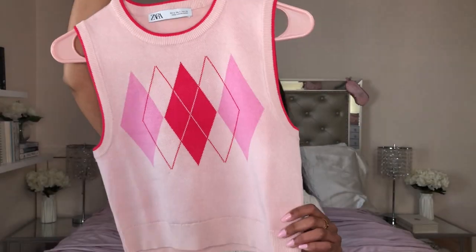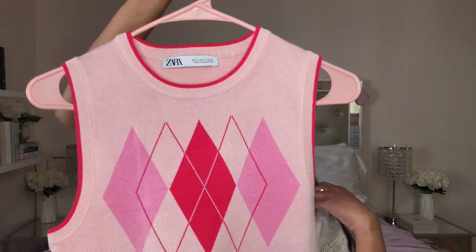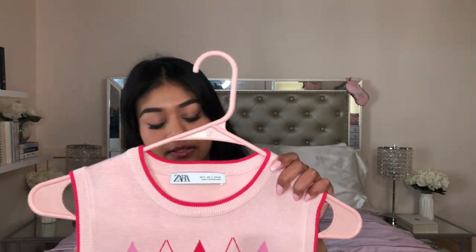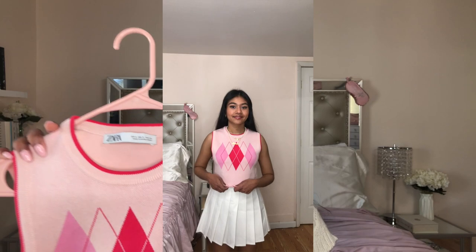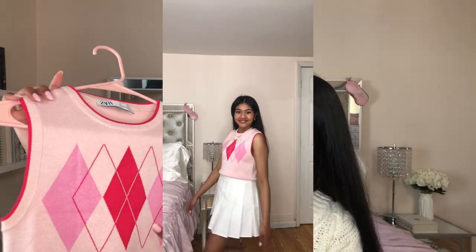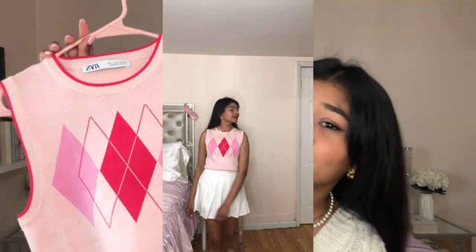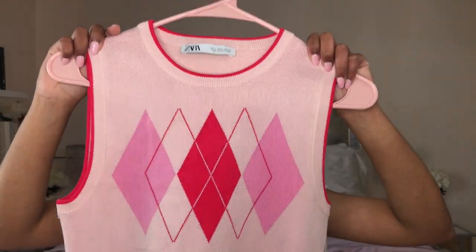Okay, so the next item on the list is by far my favorite item. This sweater vest is literally the perfect sweater vest I've ever seen. It's so beautiful. The material is thick, but not too thick, so you can just wear it like this, with jeans or your tennis skirt. I love the whole monochromatic colors thing going on here. Everything about it, it's pink and beautiful and so me, and I love this. This is honestly my favorite purchase so far.